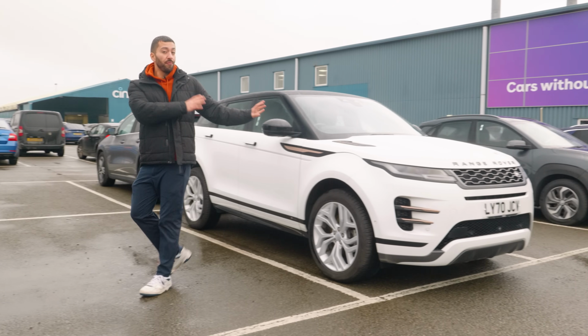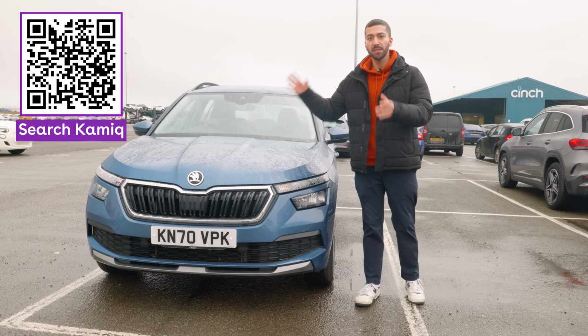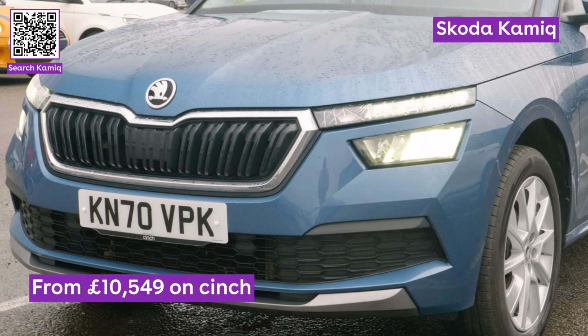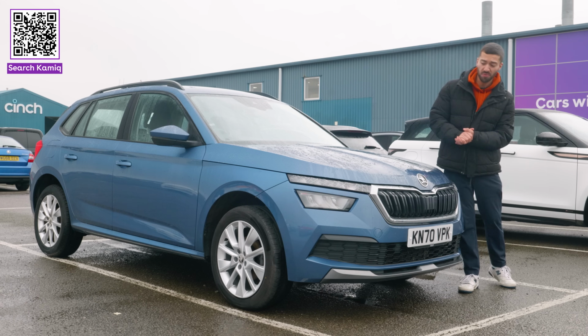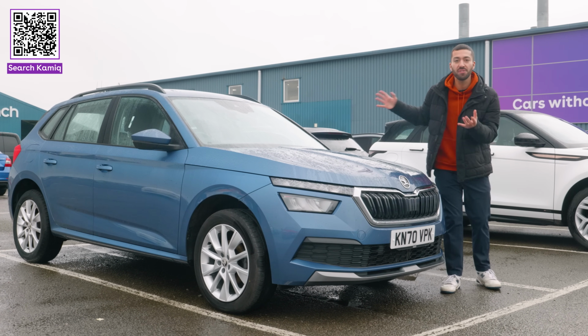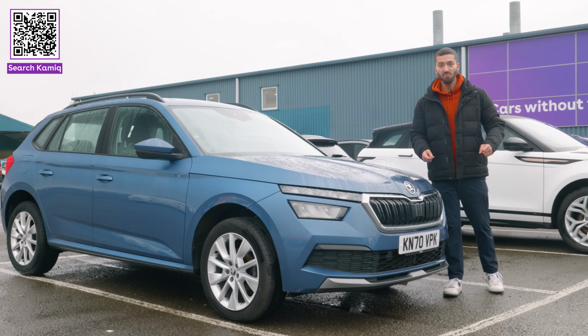Just as much as that is form over function, this car is the complete opposite, because it's function over form. This is the Skoda Kamiq, and you can pick these up for half the price of the Evoque, although this particular one is barely more than 10 grand, and yet you still get a car that squeezes in as a small SUV, and that's because it's actually really practical.